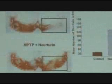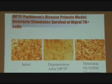And if you treat the monkeys with the growth factor using gene delivery after giving the toxin, you preserve these cells, you prevent the degeneration and death of almost all of these cells. So again, the growth factor delivered by gene therapy shows potent effects in preventing cell degeneration. And again, these are the slides I've been showing you. This is the kind of effect you see at the level of individual cells of the growth factor delivered by gene therapy in preventing cell death.